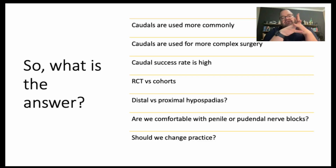So guys, what is the answer? Caudals are used more commonly. Caudals are used for more complex surgery. Caudal success rate is high. We need to be aware of randomized control trials versus cohort studies. We need to keep in mind distal versus proximal hypospadias. Are we comfortable doing penile or pudendal nerve blocks? And should we change practice?